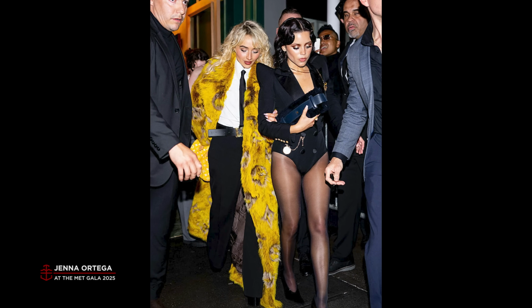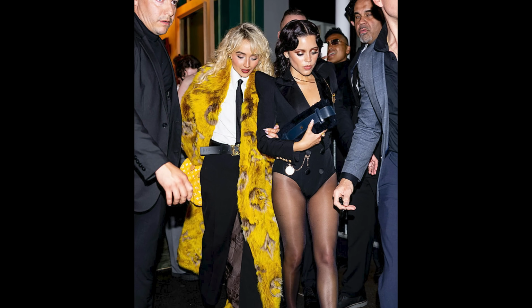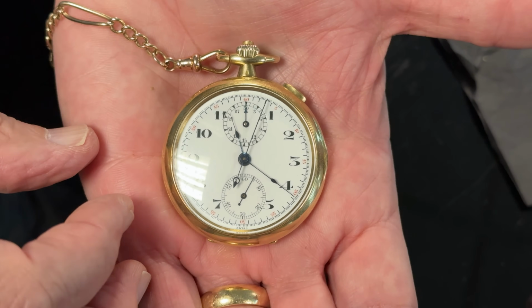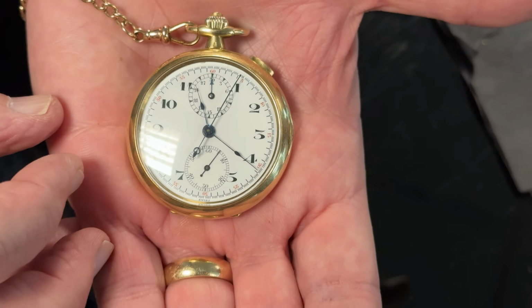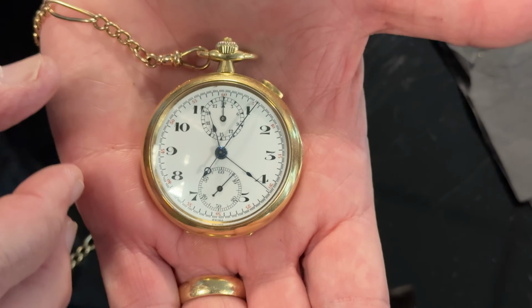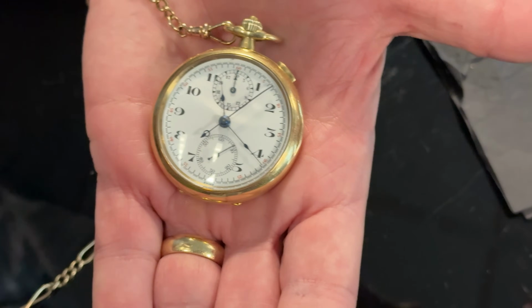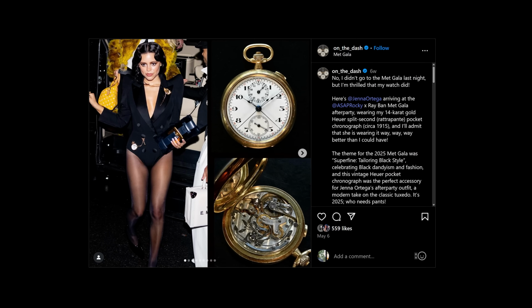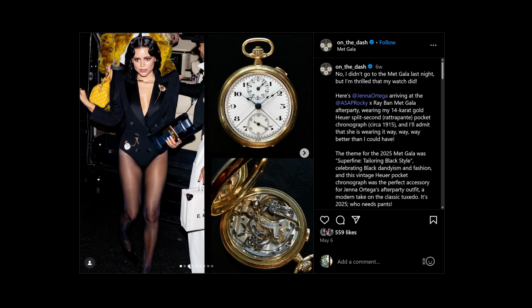There was another moment that happened just before at the Met Gala. The watch that we're talking about is from about 1915. Jenna Ortega wore it at the after party. The Met Gala after party. And it would have been perfect at the Indy 500 because it was a split-second Rattrapant pocket chrono. It was just a fun, crazy serendipity moment that TAG Heuer asked whether I had a pocket watch, and I did, and it was that one, and Jenna Ortega decided to wear it, so it worked out well. It's just so cool that all came together.